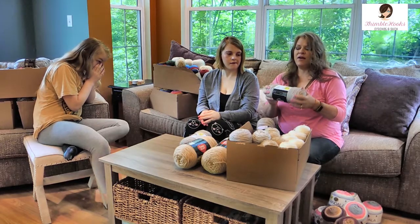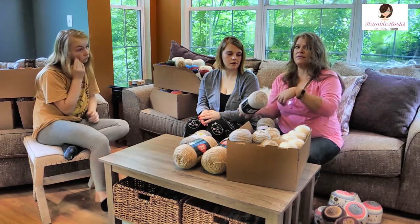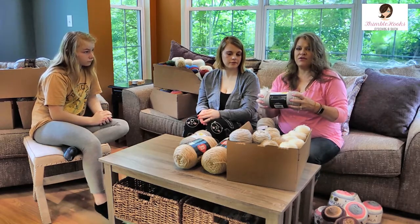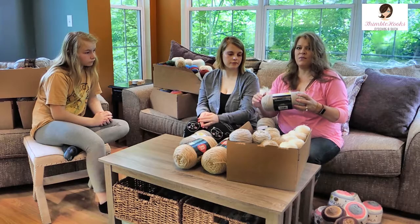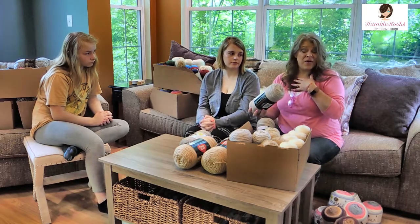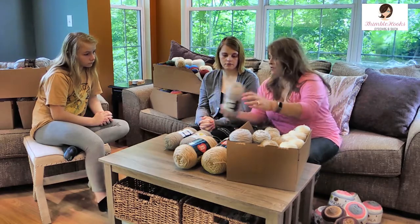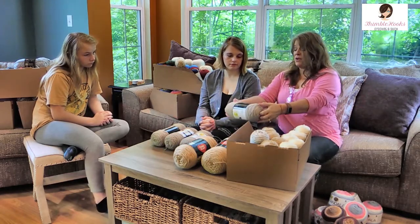So if you had a project where you wanted to use this color and a Super Saver, it wouldn't look crazy to have those next to each other. You're not going to notice the difference between one yarn and another. What I found, someone may disagree with me, you can let me know below. But I have four of those. That will last for a long time too, because these are really long.